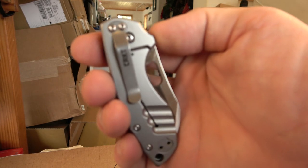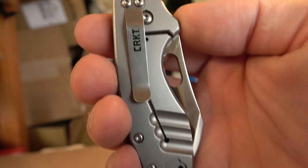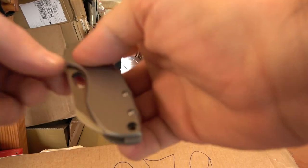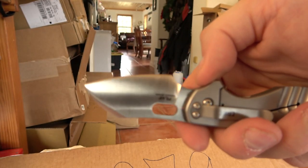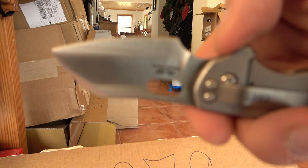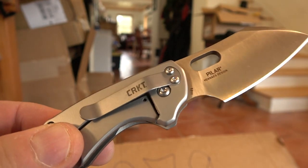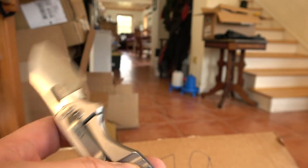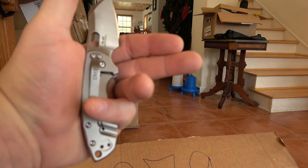This one is the Pillar, or the Pilar, P-I-L-A-R. It's got a cool aggressive grip. It's got the, I don't know what you call it, the holes here where you put your thumb to open it. And this beefy, thick blade. Get my camera to focus. There we are. It's short. The whole thing, I think, is just over 4 inches. But it's compact and fits easily in your pocket.